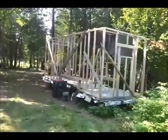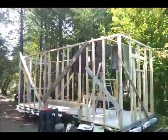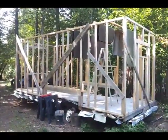Oh yeah, there's Damien's tiny house that he's building. He's getting pretty close to the roof there, so he'll get it on before winter. It's only August.